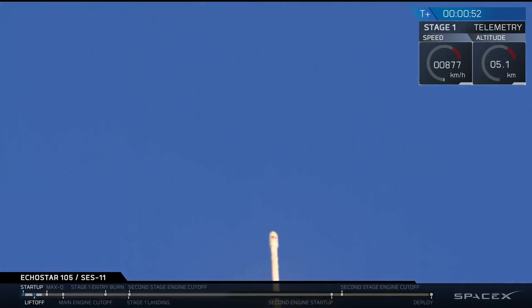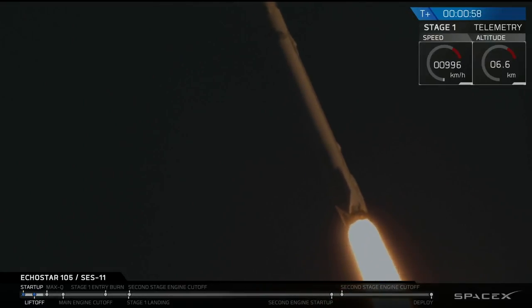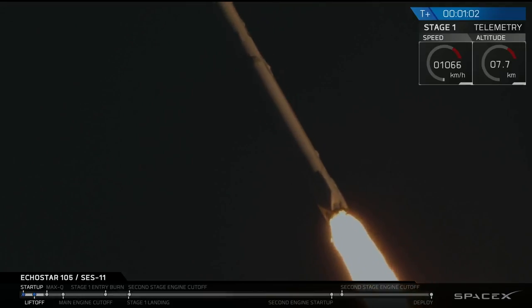You're watching the Falcon 9 rocket as it ascends through the atmosphere, carrying the EchoStar 105 SES-11 payload to geostationary transfer orbit after a successful liftoff from Kennedy Space Center in Florida.